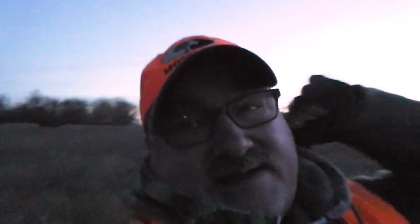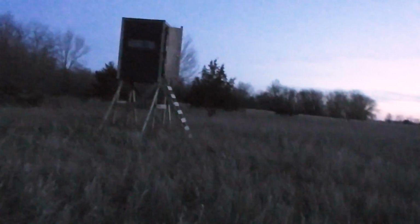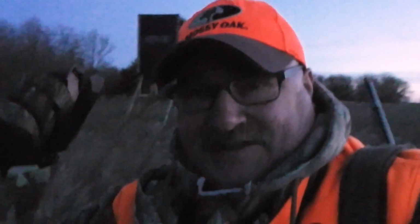Awesome, awesome hunt. All right, there's the blind. That's the blind I was in. Curve went down. Oh man, big giant 8-point. Look at this. Unbelievable. Wow.